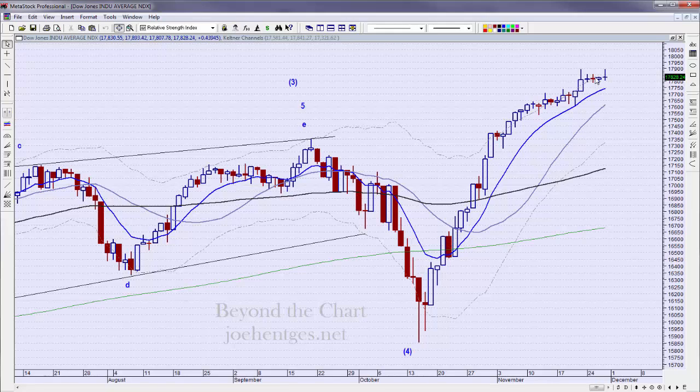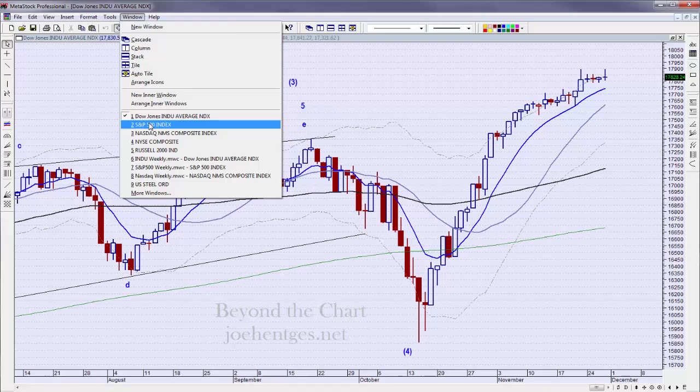When you see a stock or an index or anything in the market for that matter riding above the 10 like this, once it gets above it up here, you don't want to go against that as a specific trade until it starts to break down. It hasn't started to break down yet.